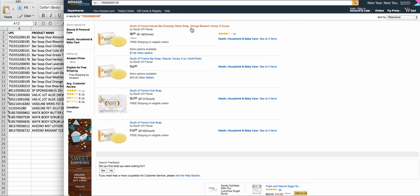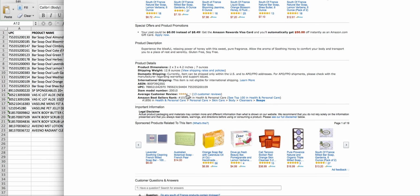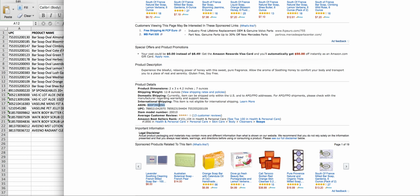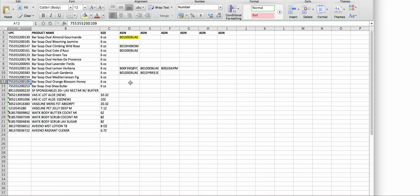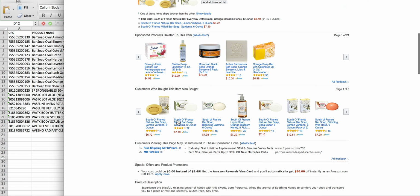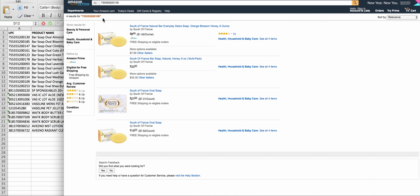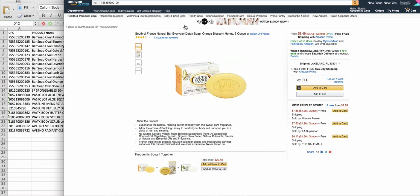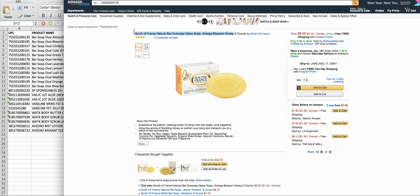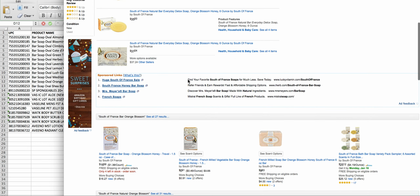Out of 4 results, there's only one that we care for. Third party. Good ranking, and we're gonna copy it. This one is Orange Blossom Honey. Customers who bought this also bought, there's no more there that we care for. We go back, we remember no more stars. So now what are we gonna do? Copy the title. Take out the commas or punctuation. Here's one thing that I want you to see.